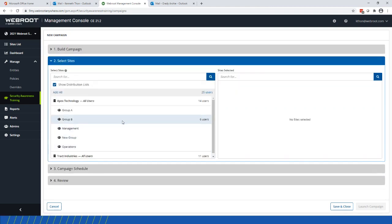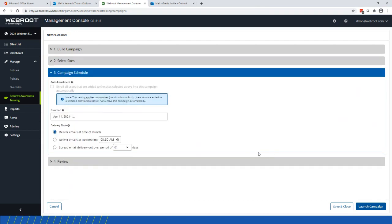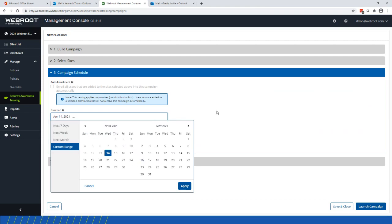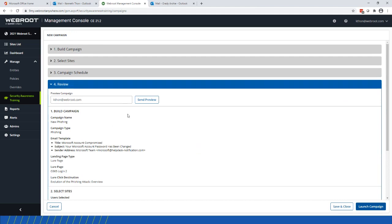Next step is to select the targets. I'll select the same distribution list again since I'm using that specific example for one of the targets. Specify the schedule where you can have it with a start and end date, or leave it open and close it manually when you're ready. Enable the auto enrollment if using Azure. And finally, send a preview to make sure that it's exactly the way you want it. Launch it if ready, otherwise save and close it as a draft. I'll go ahead and launch this one as well.